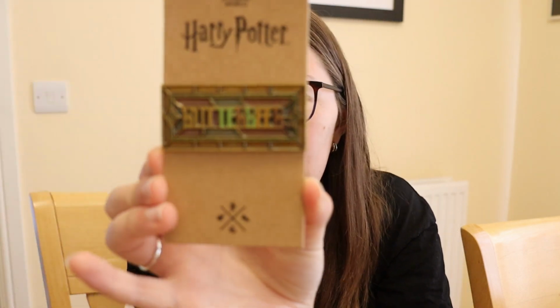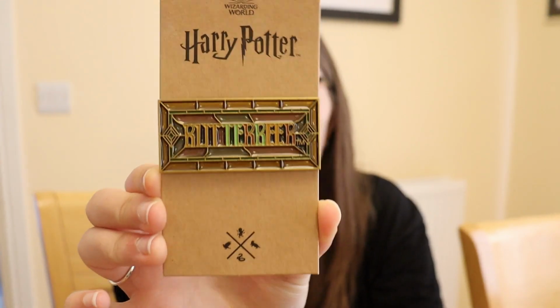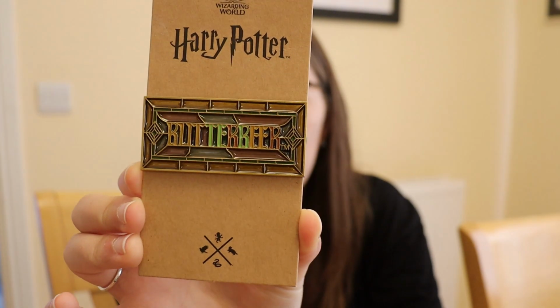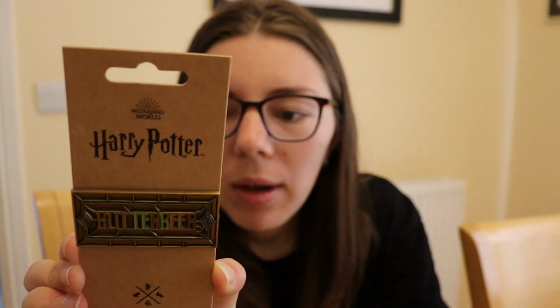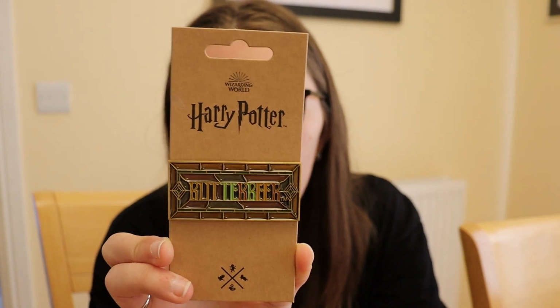Very nice. Now, the last pin that I got, and this is one I've been eyeing up for a while, so I had to buy it when I saw it, is the stained glass butterbeer pin. How stunning is that? Absolutely love it. It's just so nice. I love it so much.